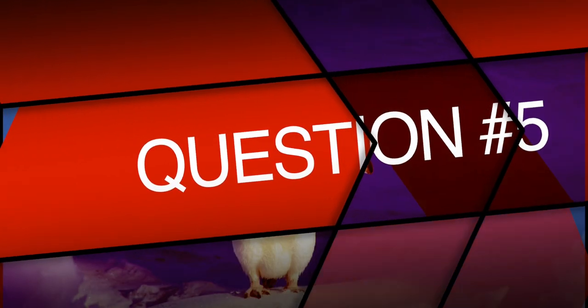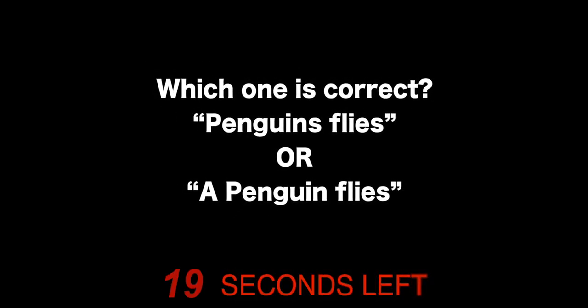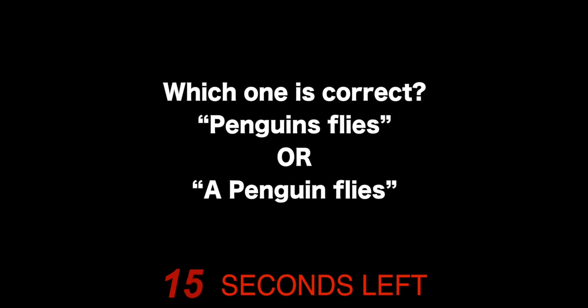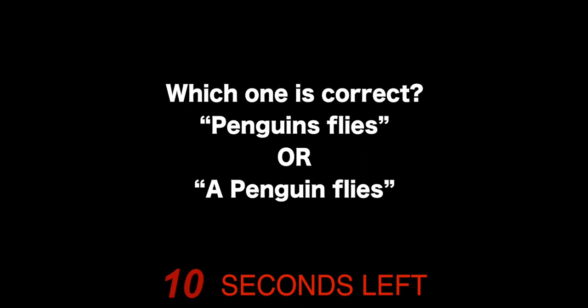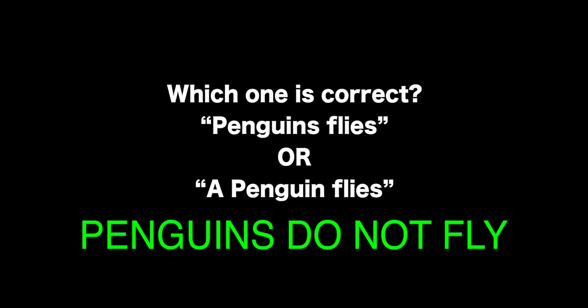Question number 5. Which one is correct? Penguins flies or a penguin flies? Neither of them are correct. Penguins do not fly.